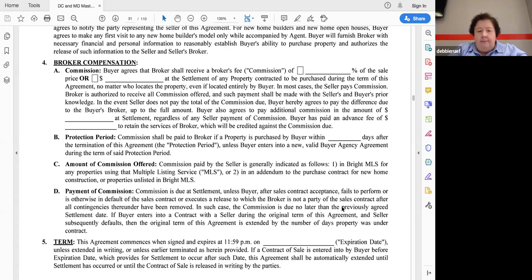Okay, regardless of the seller's payment of commission, buyer has paid in advance fee of blank to retain the services of the broker, which will be credited against the commission due. Now, most of us do not do this and collect a retainer fee. The option's always there to do it. Again, it's your business plan. Most of us do not do that.